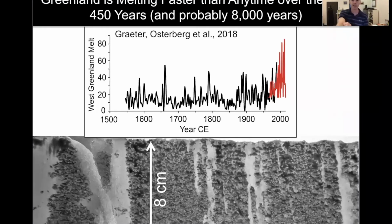And then this is what our record looked like. So here I'm actually plotting the amount of melt through time. You know, how thick are these melt layers going through time? Going back to about 1550 CE, so about 450 years ago. And then on the right side is today. And so what we were able to show is that the amount of melting that we're seeing today, which is really just since the mid-1990s, is when this gets above past levels of melt. That these levels of melt we're seeing today are truly unprecedented for at least the last 450 years. And evidence that we have from other places suggests that it's probably since at least 8,000 years ago that we've had temperatures this warm.